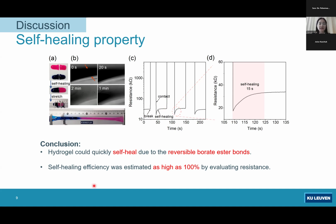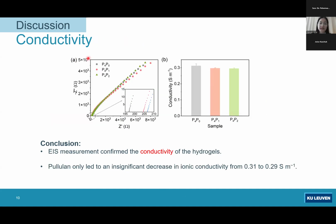Afterwards, we quantified the self-healing efficiency by evaluating the resistance change. Specifically, we break the hydrogel first and then recontact them. After maybe seconds or minutes, the hydrogels self-heal, and we can observe the resistance come back to the initial value. And we calculate the self-healing efficiency by estimating the resistance recovery. And we notice that the self-healing efficiency reached up to 100% in terms of resistance value. So we found that our hydrogel sensor is self-healable at room temperature without external stimuli.